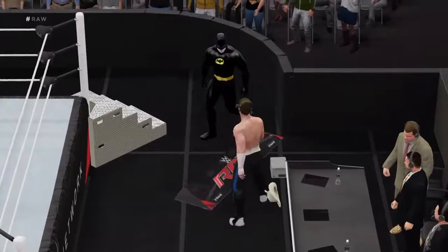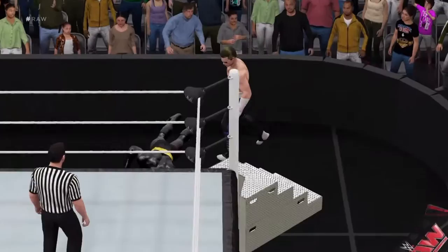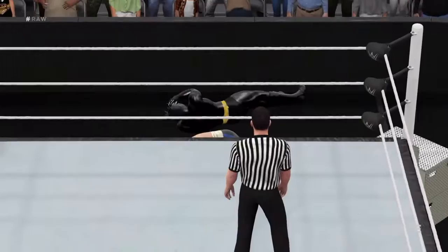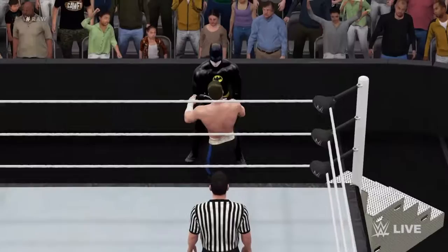Batman staring down Johnny Cage. Johnny Cage throwing Batman into the steel steps. Johnny Cage is going RPG. He's slapping Batman now. Oh my god, this kid's watching. Oh, a big DDT. Outside the turnbuckles. Wait, not the turnbuckles. Johnny Cage just reversed it.